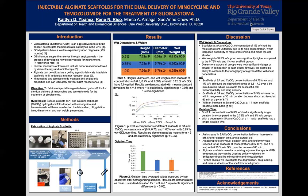of 6.8 to 7.2. By setting sodium alginate and calcium carbonate at a 1-to-1 ratio, 3 groups were formulated: 0.5% weight per volume, 0.75% weight per volume, and 1% weight per volume. The percentages indicate the amount of sodium alginate and calcium carbonate in grams per milliliter that is used to make the gel.